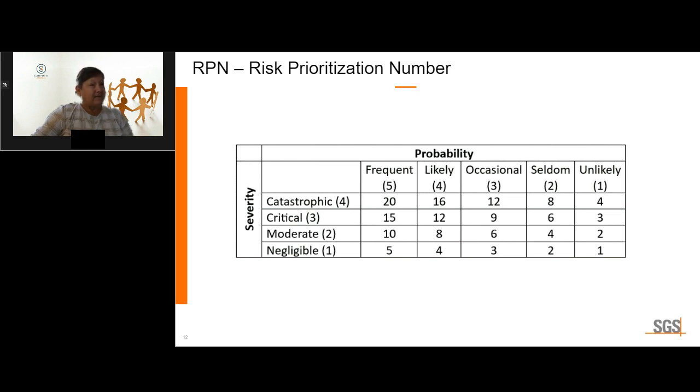The probability is multiplied by the severity to generate the RPN. In this case I'm showing you, a hazard that has a rating of 1 is a very low risk, whereas a rating of 20 is a high risk.